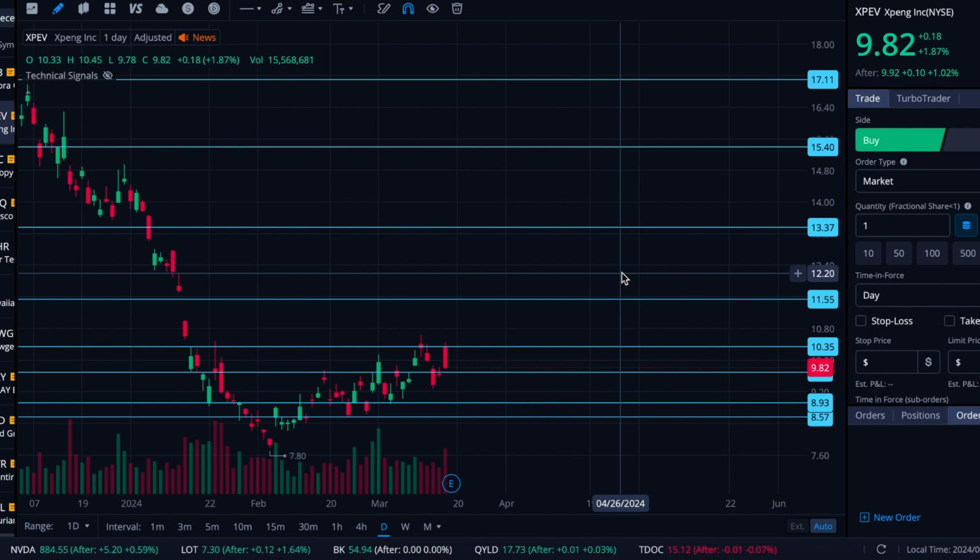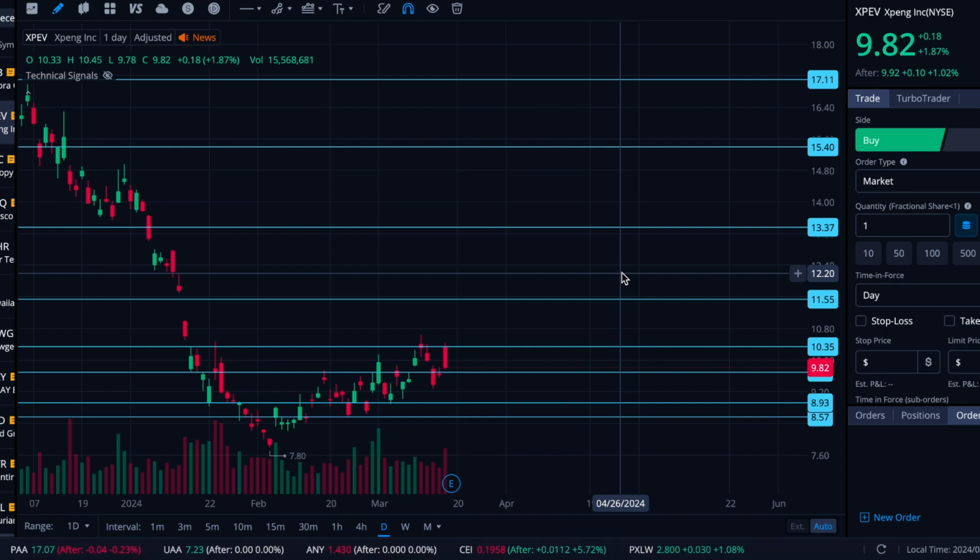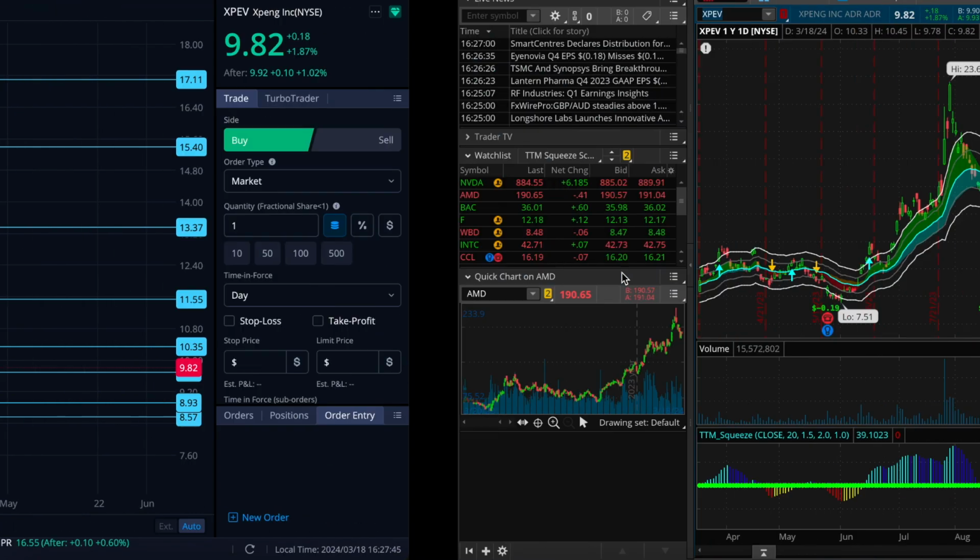I left them off the chart just because I don't know how strong they'll be. I don't know if they will really continue to form in that way. The ones that I did put on the chart were the ones that had more significant price action historically, and I felt more confident that they could provide a strong support or resistance level.